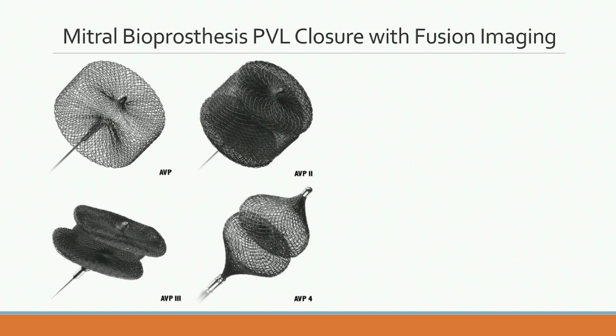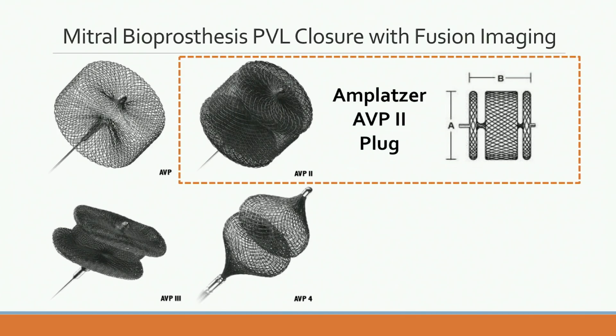And now I will show you a series of these devices. These are AVP devices or vascular plugs. They come in 4 varieties. In this case, we use the AVP2 Amplatzer plug, which has 2 short discs and a larger disc in between. So just to see the appearance of these devices when you compare them on fluoroscopic and 3D TEE imaging. And now we will proceed with the deployment of this AVP2 plug inside the paravalvular leak.